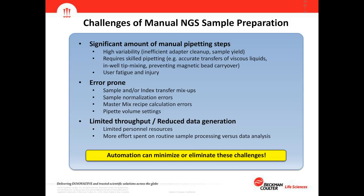In addition, manual processing provides limited throughput and reduced data generation. Small labs, or any lab for that matter, are always limited in personnel resources, how many people you have to get the work done. Whether you have a small amount of work or a large amount of work, people always are the limiting factor in how much you can get done. Often, there's more effort spent on routine sample processing versus more value-adding data analysis. So automation can minimize or eliminate all of these challenges.